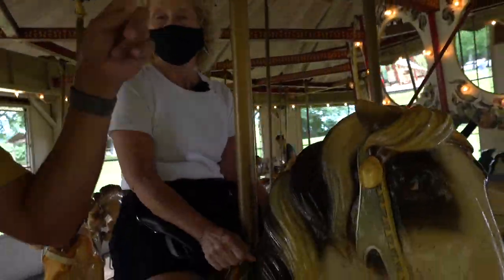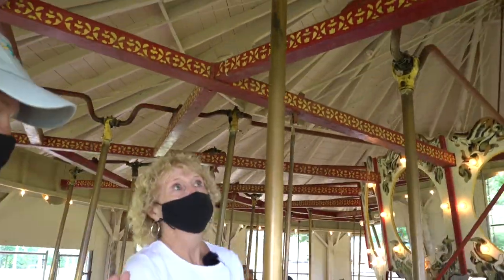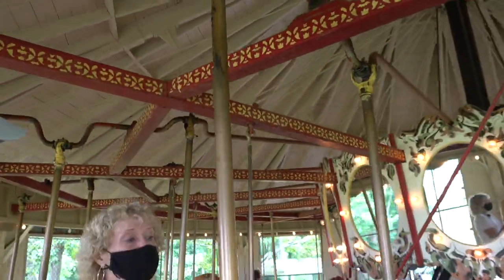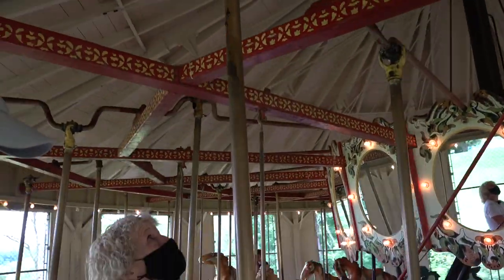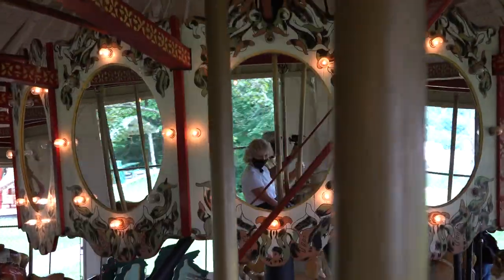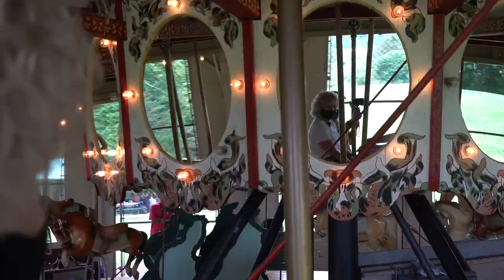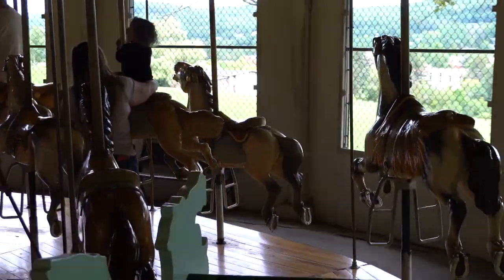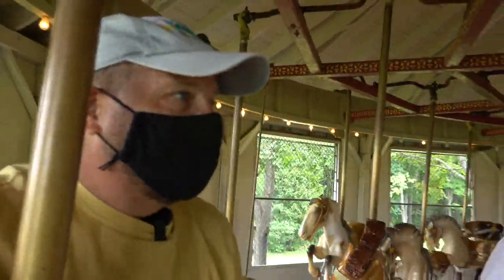You notice because of the crank setup up at the top there, each horse pivots forward and lunges ahead of the other one. Oh, okay. So it gives that kind of a racing feel. Coming to an end.